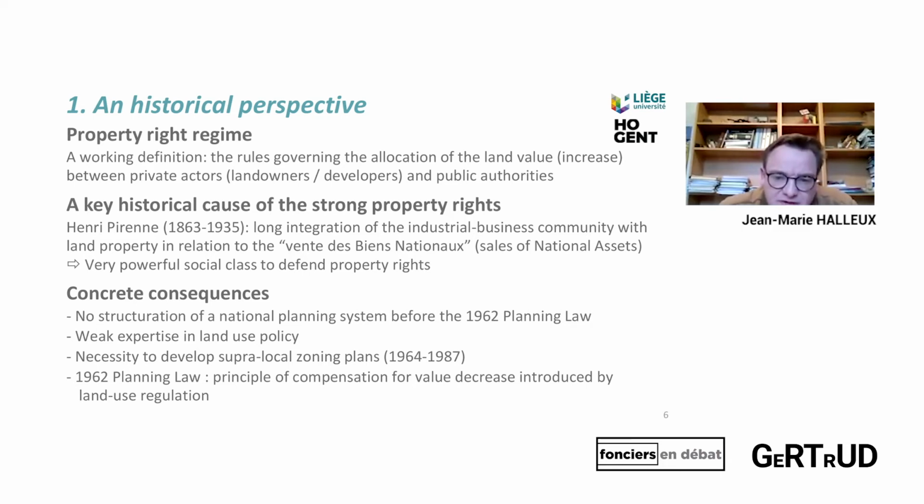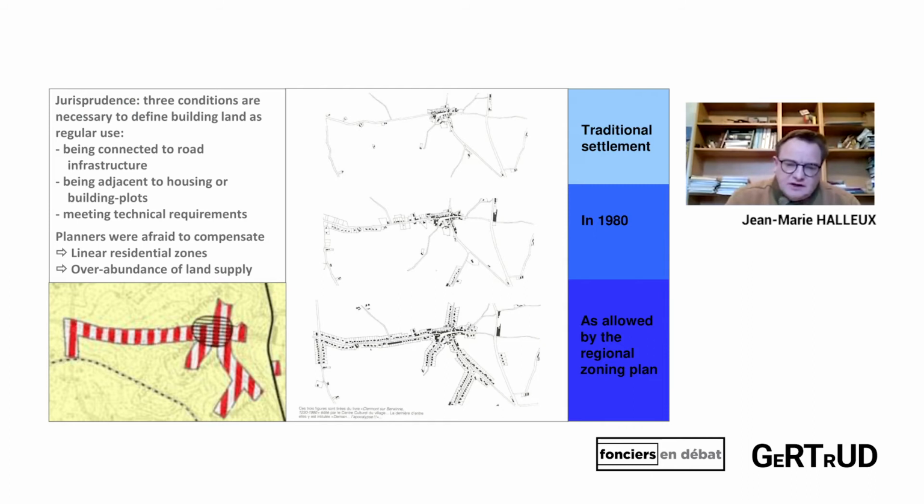So I've prepared this illustration to explain this. That actually relates to what's decided by the judges. So we are talking here about jurisprudence, and three conditions were defined by the judge concerning the definition of building land, before the development of the land use plans. So you see the three conditions: being connected to road infrastructure, being adjacent to housing or building plots, meeting technical requirements. And on the right, you see what it gives clearly on the floor.